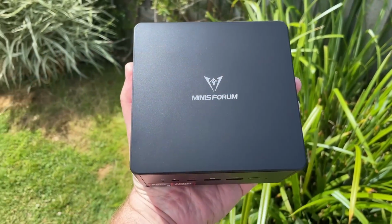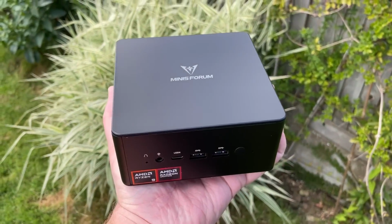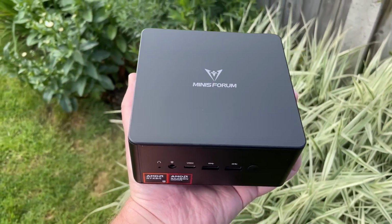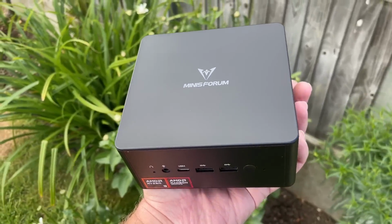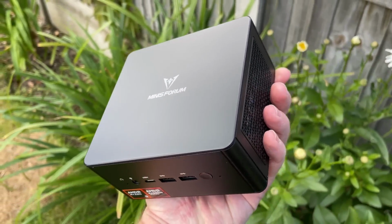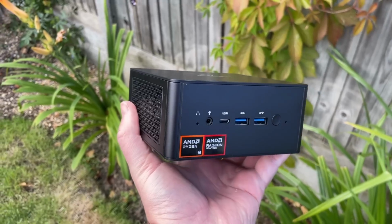But there we go. This is going to be the last look at 780M graphics here on the channel for a while. I'll test this machine with an Oculink eGPU at some point as well. For now though, this has been the UM890 Pro from Minisforum. I've had fun testing out frame gen, high resolutions, and of course ray and path tracing too.